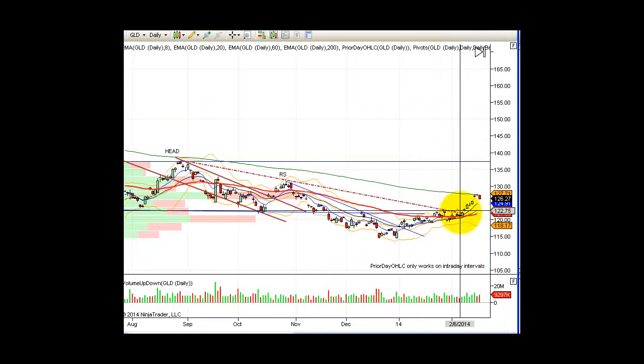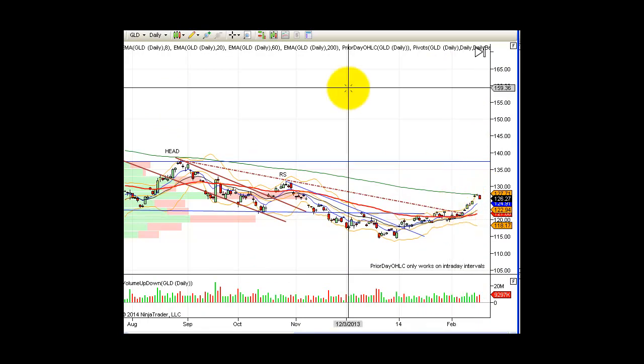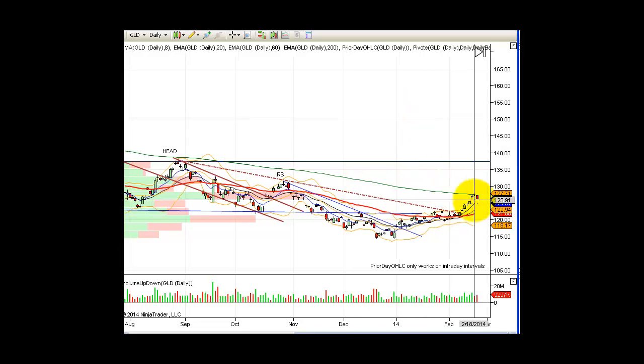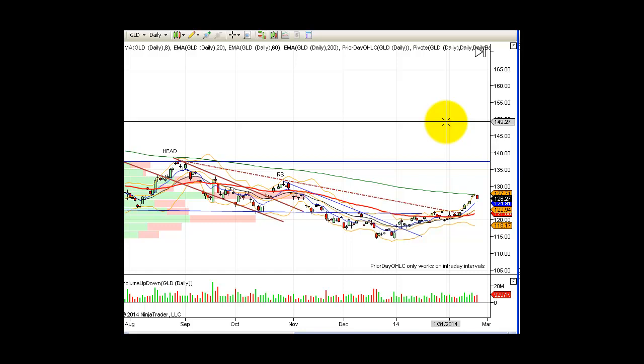Okay, GLD caught that 200-day moving average. No trade in GLD anymore. So if you were long it, you should be out of it. I wouldn't be holding through any pullbacks. Gold and commodities in general have a history of nasty reversals. Remember that, whether it be to the upside or downside.